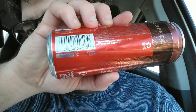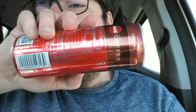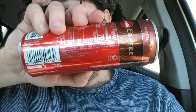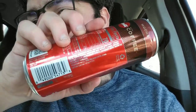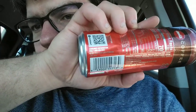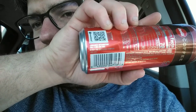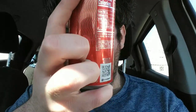SKU and other codes and stuff. And other ingredients. I'll show it off in a minute up close so it won't be reflective. I guess you're probably not gonna be able to see that too good. Reflective, so sorry about that. Okay, that's pretty much the entire can. So anyway, now I'm gonna show it off up close right quick, so hold on a minute.